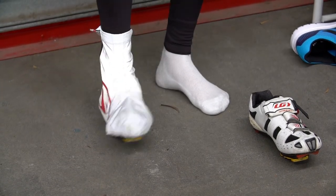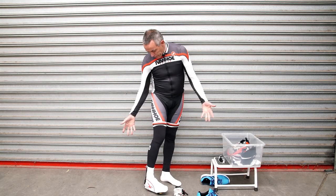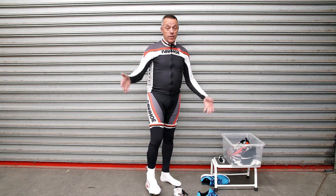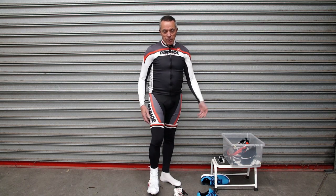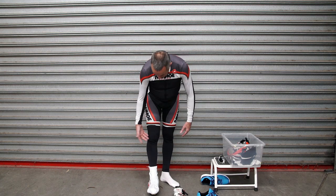It's done a little easier sitting down. There we have a shoe cover which protects my foot, my shoe, from getting wet. It's particularly good for people who ride, say, to and from work or something like that. If you ride to work in the morning and it's raining, your shoes get wet. It's not nice to put them on at the end of the day and they'd be wet shoes. So it means you can ride all the time.